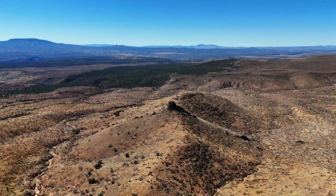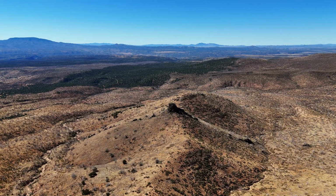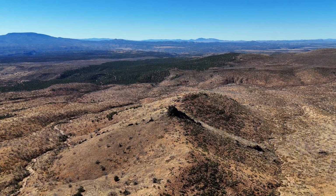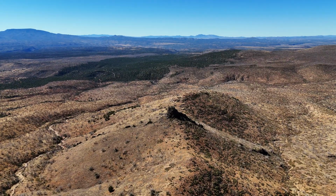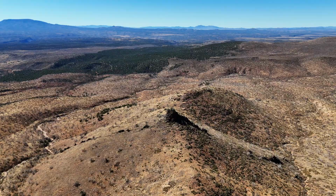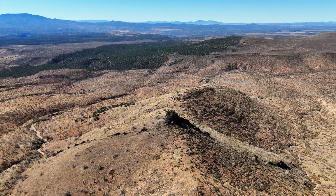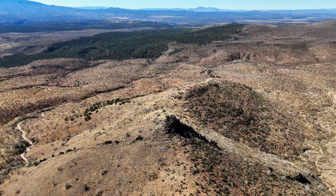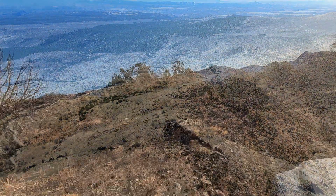Hidden in the high desert of Arizona, built into the side of a towering basalt spire, lies a lost ruin, untouched, forgotten, and nearly impossible to reach. It took miles of rough desert roads, a brutal 3-mile hike, and a little bit of help from Google Earth to find it. But today, we stand where few have before.